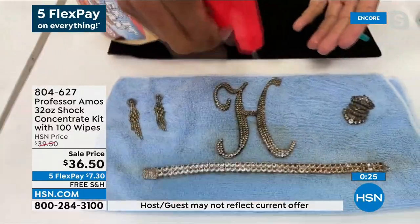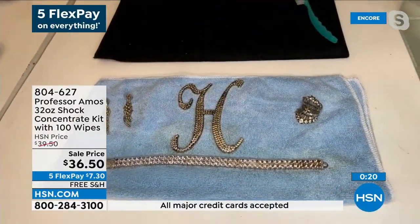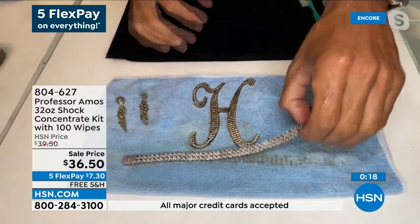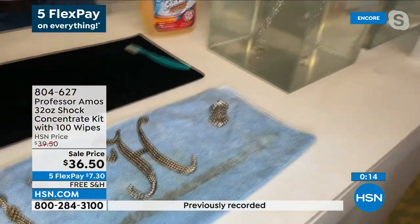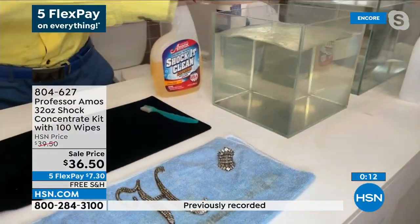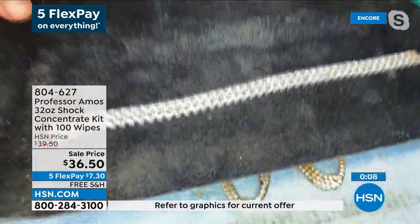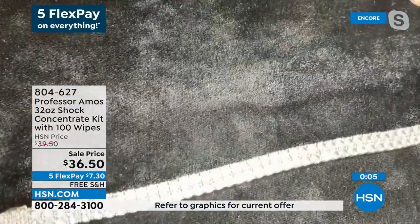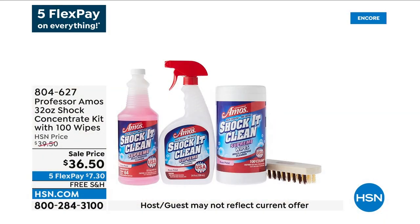If you've got jewelry, I love it on diamonds, gold, platinum, silver, safe. Even that costume jewelry, fashion jewelry. Look at all the dirt that came off of there. And that's grease and oil. You don't realize that your jewelry gets dingy because of the oils on our skin, and it works its way in. All you do is spray it on. I actually do the same thing. I use a little old toothbrush, and I work it. Any jewelry or stuff that I have at my house, watch bands, things like that, it works perfect.